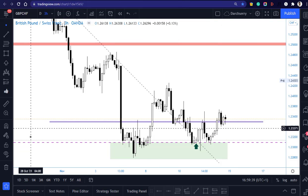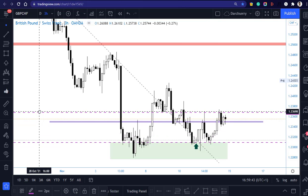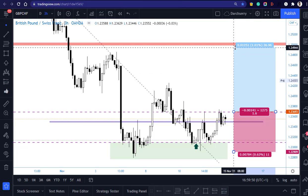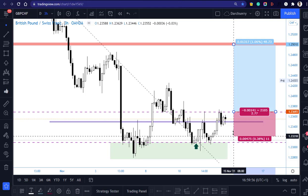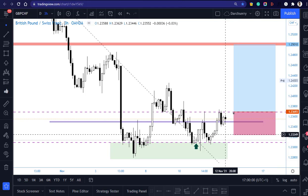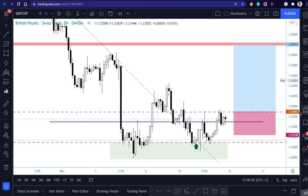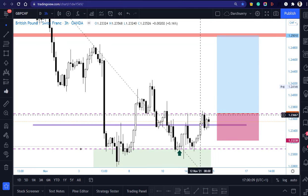So if I am going to take advantage of this, I'll be looking at buying above this level, where we are setting take profit around this area, 1.25 psychological level, with my stop loss around this area, so that's like a 1 to 2.8 ratio for this trade.